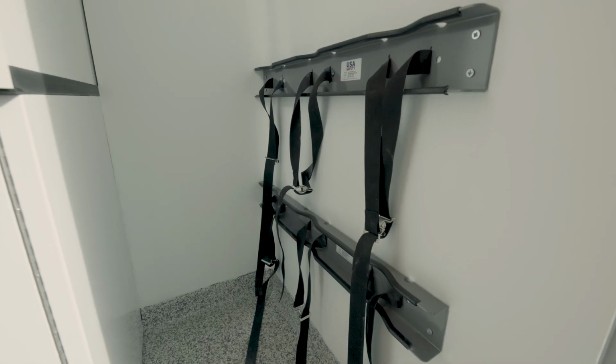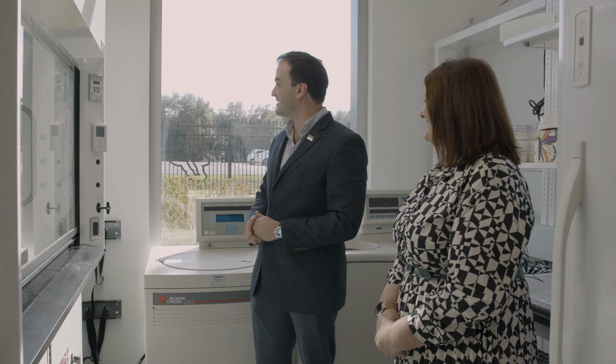This little cubby in the back, which seems really silly to be so excited about, but that's where you put all the gas cylinders, and they're always in the way, they're always poking out, and this is a small detail that I thought was legitimately quite helpful.